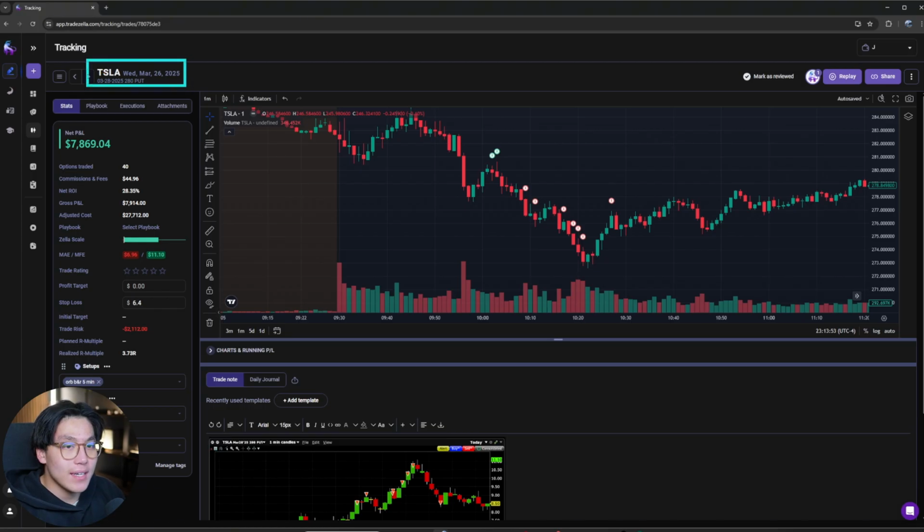So I'm on my second example here, which is on Tesla, Wednesday, March the 26th. I actually ended up taking two trades on this day. One was on Nvidia towards the downside, and then I also took Tesla along as well. This ended up being a $7,800 win. As you'll see, my position size has increased this year just due to the volatility and liquidity in the markets.